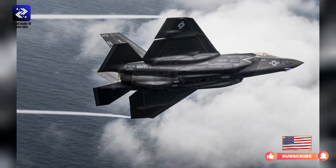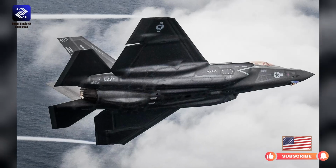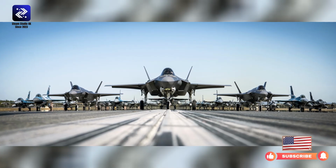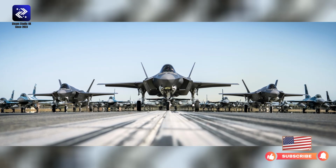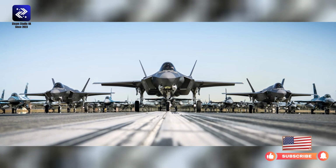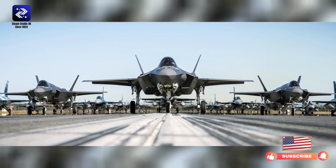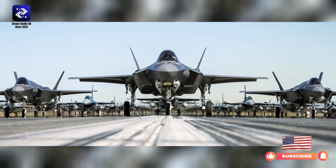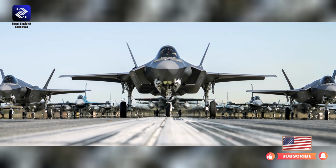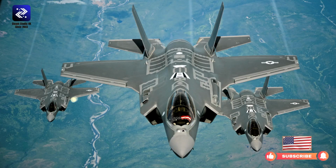Specifications: Crew 1. External stations 6. Internal stations 4. Number of engines 1. Service life flight hours 8,000. Sorties a day 0. Radar cross section, RCS, 0.10 square meter. Wing area 668 square foot. Dimensions: height 14.7 foot, length 51.5 foot. Main gun caliber 25 mm. Wingspan 43 foot. Max maneuvering load factor 7.5 G.